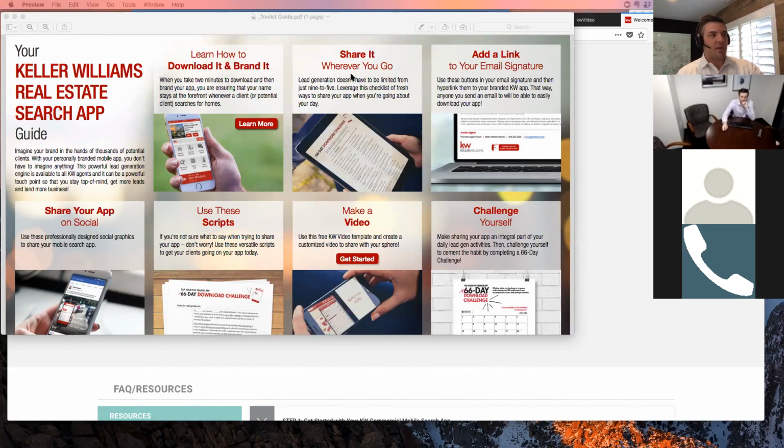So we just have to get in a habit of sharing it wherever we go. And I think it's critical that we make a habit of sharing it not only with people that are currently in the market to look, but the whole idea behind this is the more people that I can get it on their mobile devices before they start a search, the better situation I'm going to be in.